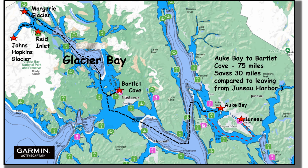To get to Glacier Bay, most people will probably depart from the Juneau area. We usually like to position the boat in Auk Bay, which saves about 30 miles compared to leaving from the main harbors in Juneau itself, Juneau proper. Then from there, it's about 75 miles to Bartlett Cove, which is where the visitor center is and where you check in, and then proceed from there up to the glaciers in the northwestern part of the bay.